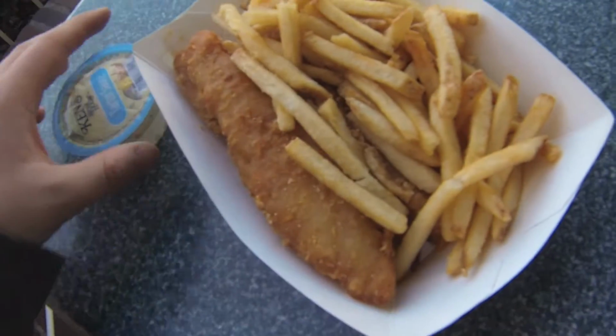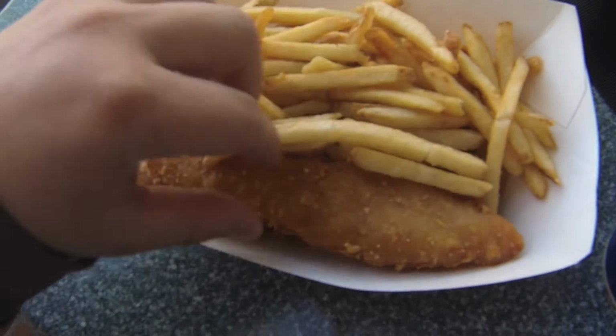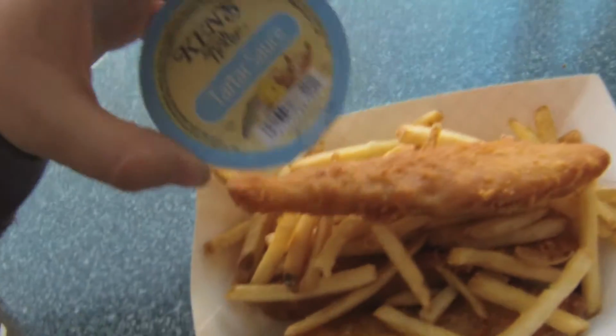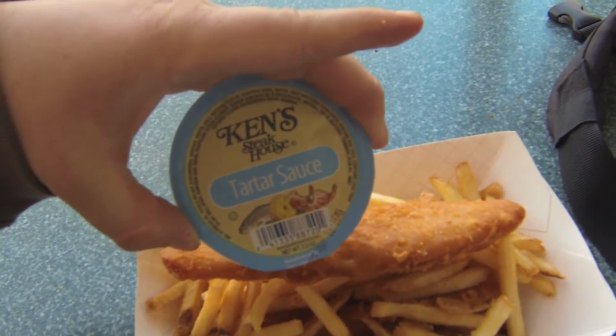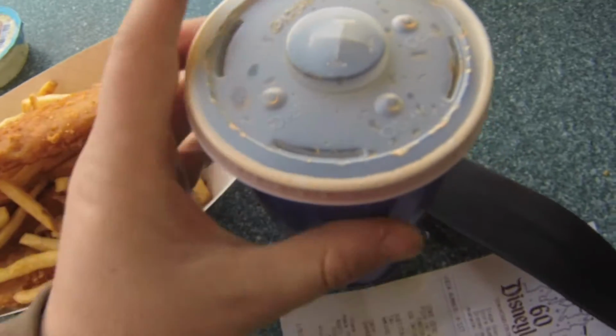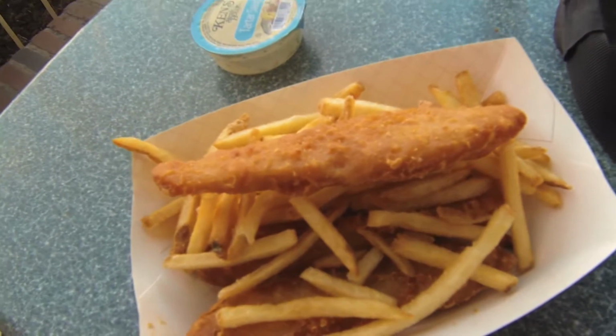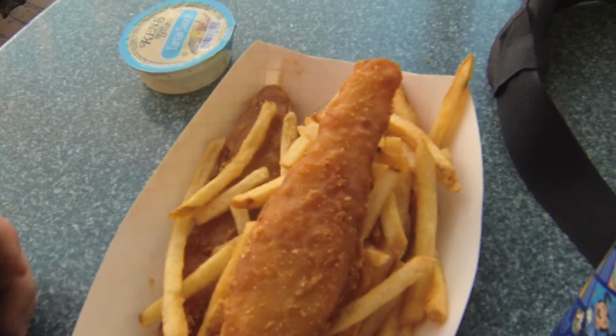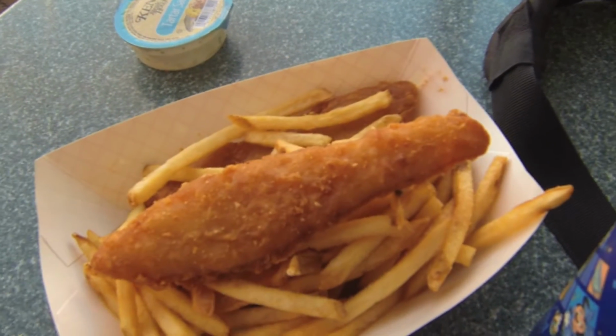So here it is, the fish and chips dish. There's, I think, 3 pieces of fish. We got the fries. Here's the tartar sauce. Ooh, Ken's Steakhouse. That's awesome. And I got myself the Coke Zero here. I originally was planning on getting the apples, but unfortunately that didn't go through. But yeah, let's eat. Looks good.